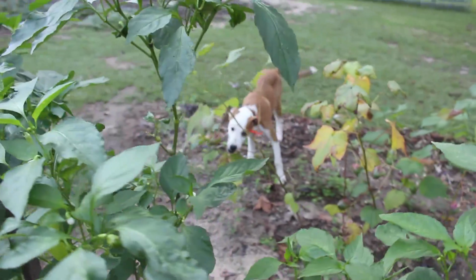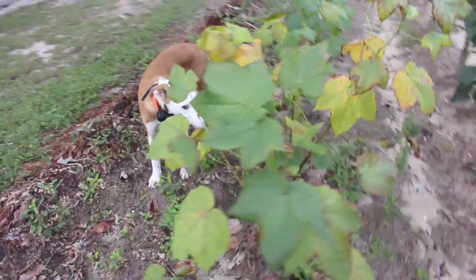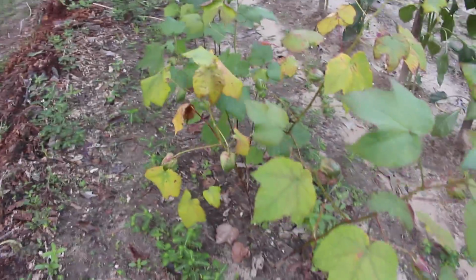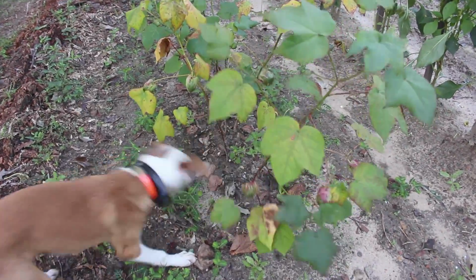Hank, no cotton. All right, this is my cotton. Hank wants to mess with the cotton balls. He sees something fun to play with. No.